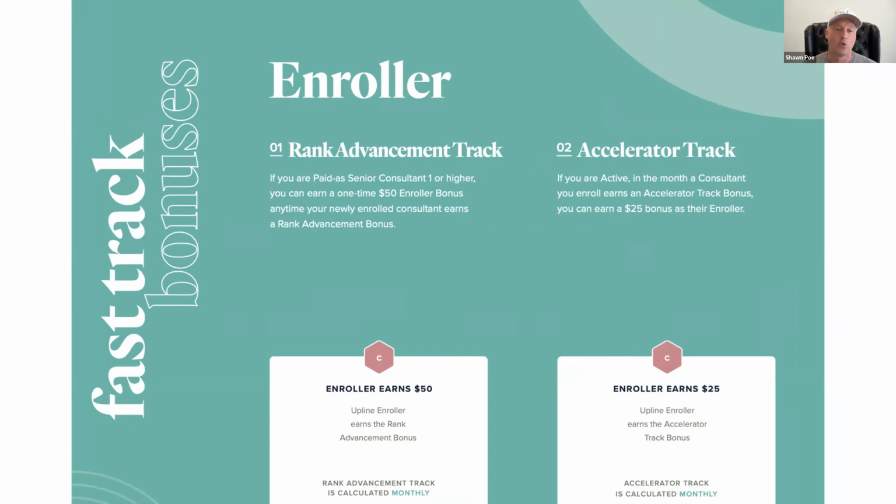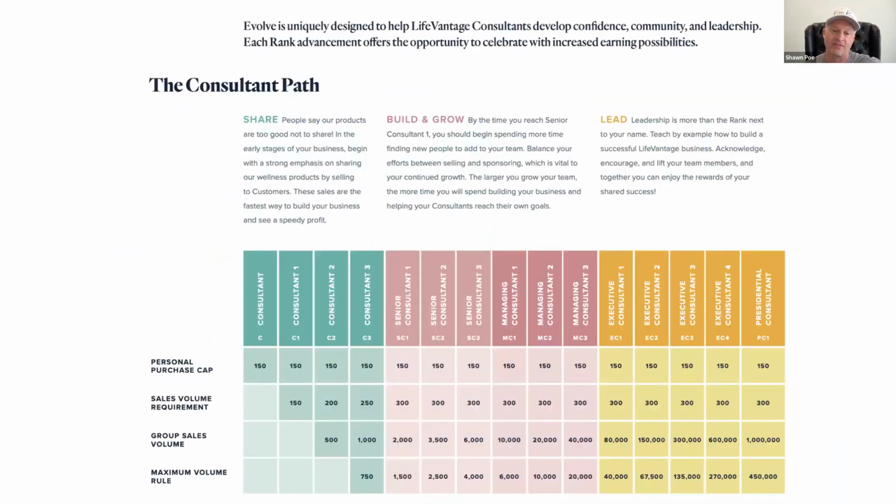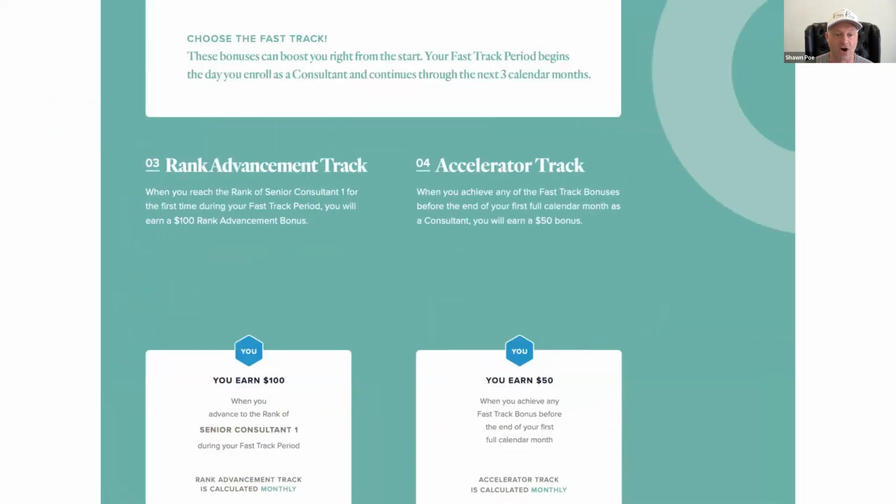If you want to know, well, what does it take? You said paid as senior consultant 1 or higher. Let's just simply go back to the very beginning here where we had the different ranks. So look at senior consultant 1, SC1 is group volume of 2,000. Maximum you can take out of your strong leg is going to be 1,500, and then 500 outside of that. That could be all customers. It could be another distributor. Your customers could account for 1,500 and then have a distributor underneath you with 500. There's lots of different ways to get those balances, but at senior consultant 1 is where you're going to start to see that. All right.